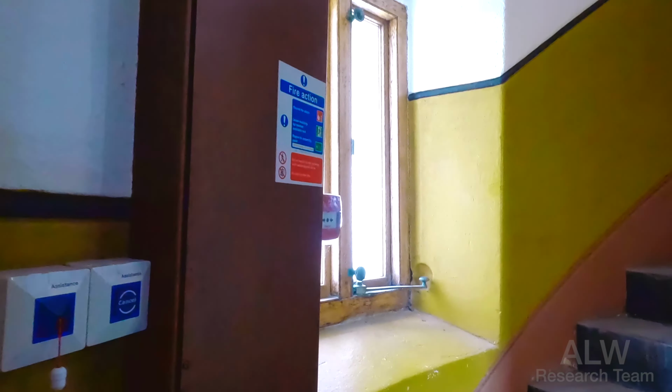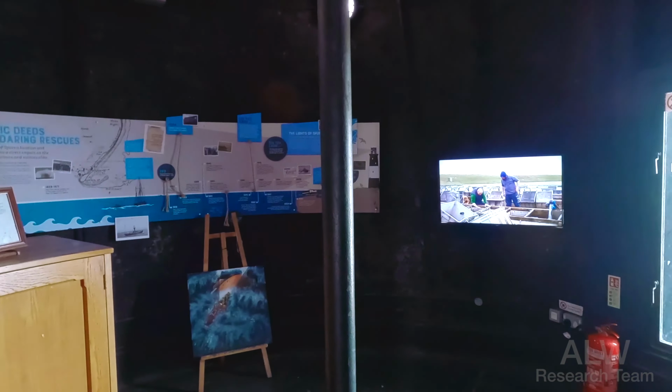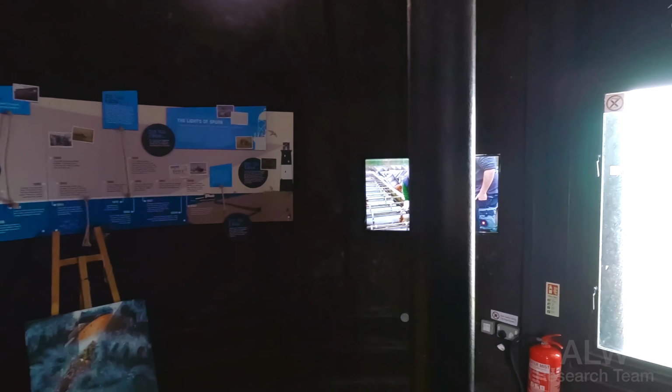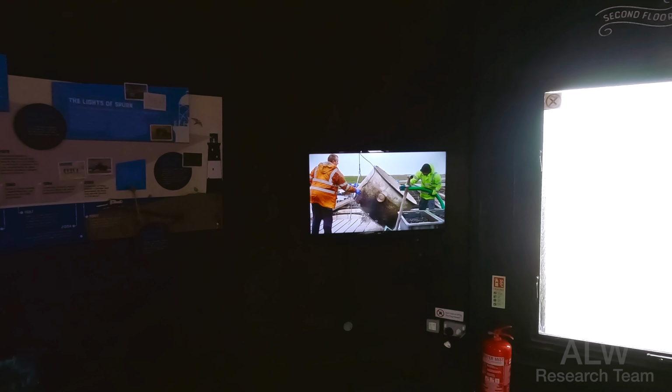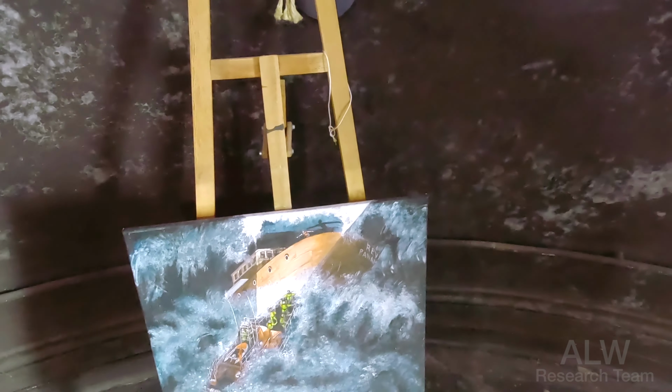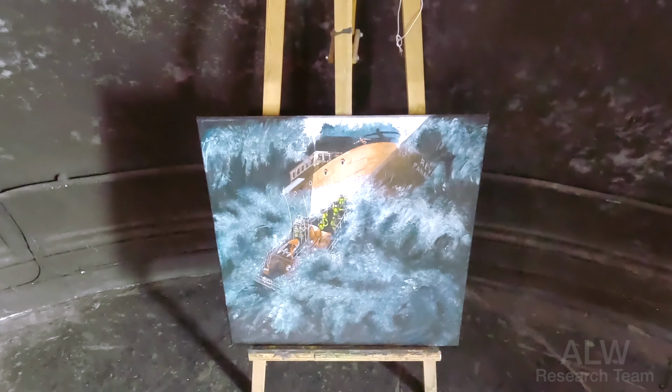Safety pull cord there. So go past the second window, and we are now in. I think this is about the oysters they're talking about there. For those in peril on the sea, much respect to all of you. That is the Spurn lightship.